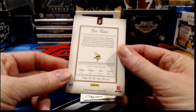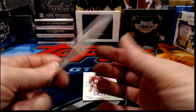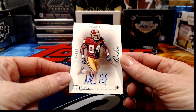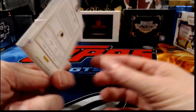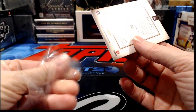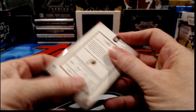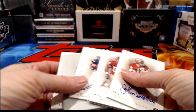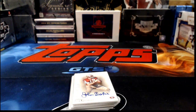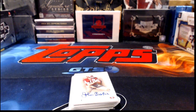It's Chris Carter to $4.99 for the Vikings. Hines Ward to $99 for the Steelers. And another Niles Paul, what are the odds, to $199 for the Redskins. Out of all the cases of 2011 Prime Signatures that we've opened, I don't ever remember pulling the same card out of the same case like we just did with that Niles Paul. That's kind of unusual for this series, but anyway.